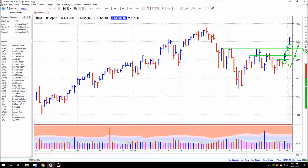Now, you should be in the market here somewhere or other, whether you got in on this bar as price broke this oblique line, whether you bought this bar as price accelerated through this level, or whether you bought this bar as price pushed through this line or gapped above it. One way or the other, you should be in the market now, long.